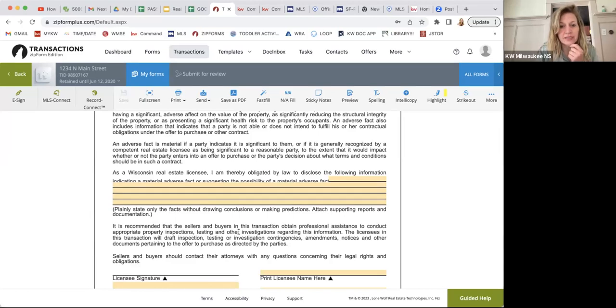As a Wisconsin real estate licensee, I am thereby obligated by law to disclose the following information, and this is where you would list it. Plainly state only the facts without drawing conclusions or making predictions. Attach supporting reports and documentation. I like this statement for us as licensees. We're just stating what we see. I see a crack in the wall. I'm not giving any opinion about it. I know nothing beyond that except for what I see. That gives you peace of mind that you don't have to make any conclusions about it. So, just stating what it is, simply and easily.